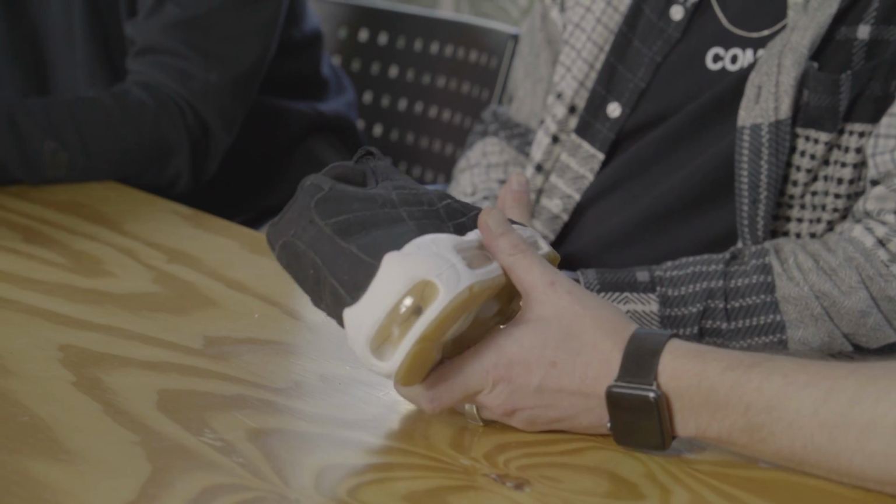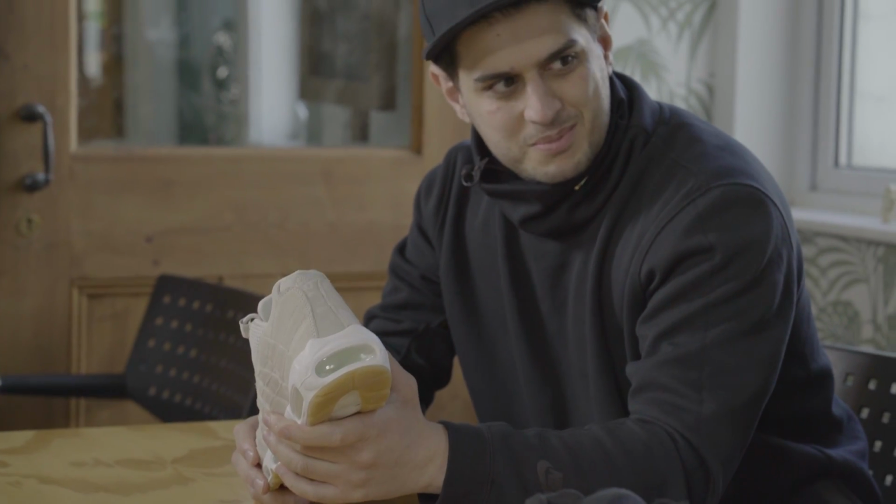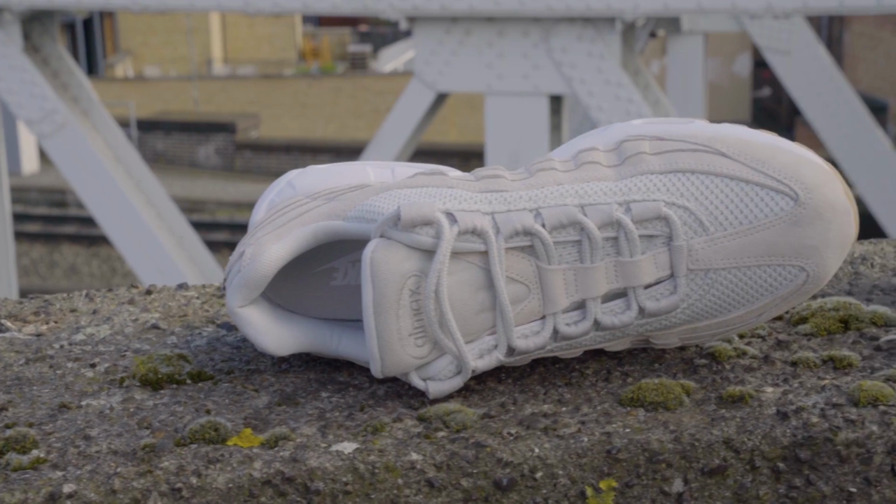I think it's the simplicity of being able to wear a shoe. Everyone loves a gum outsole as well. I personally prefer this colourway though. Like, black and white is just to me too simple. I prefer a bit of colour. I think this is bang on.